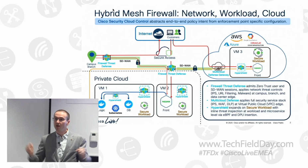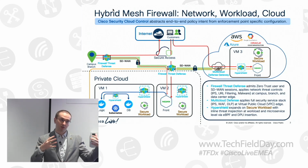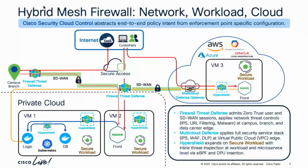We have that one management layer of Cisco Security Cloud Control, which again, I'm very, very confident we all heard about in other talks as well. So I'm not going to spend a whole lot of time on that. So Hypershield starts as the first tangible thing in this application security solution, form factor, whatever you want to call it. But Hypershield, like I said, it's more than just one product.